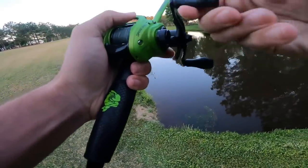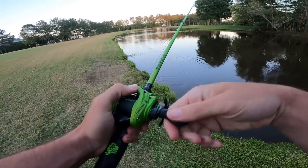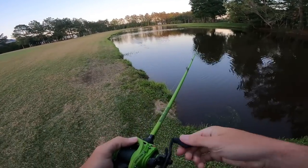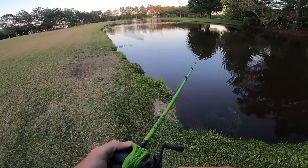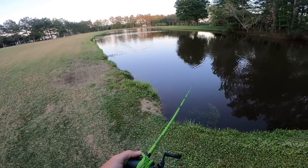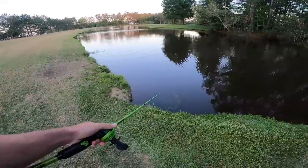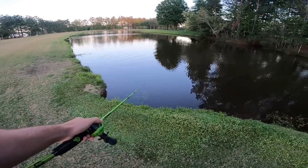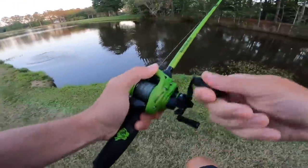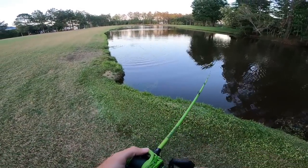Actually a big boil and I freaking got a piece of them. I think that was a big fish. Oh man, that really stinks, right? Did y'all notice something there? Dude, he's under it. He's under it. Oh, that fish is huge, bro. That fish is huge. I just saw his whole body.